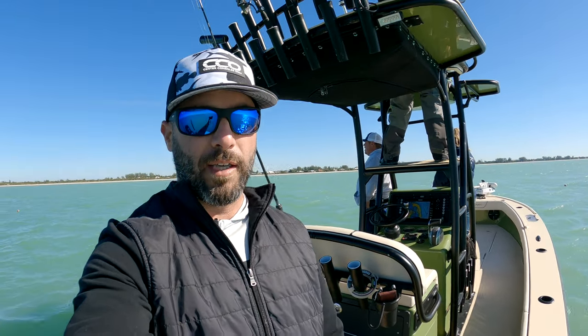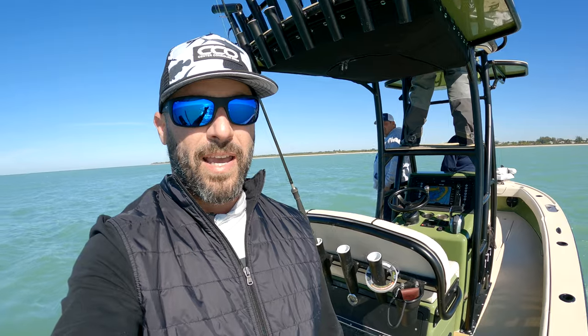For those of you wondering, a Dorado 25 flat deck like this one is roughly in the mid 100 range price-wise. If you're looking for something like this, you can get into one in the low 100s, more base model. But once you rig it out, with a second station, a 350 Verado, and more of the bells and whistles, you get into that 150, 160K range.